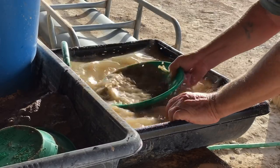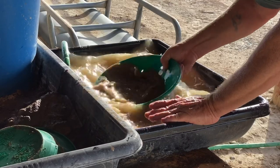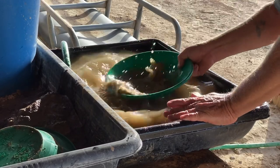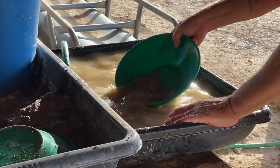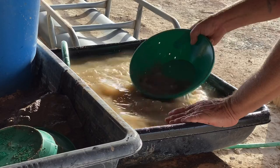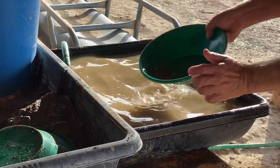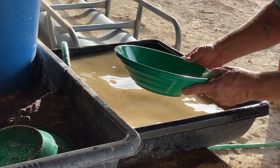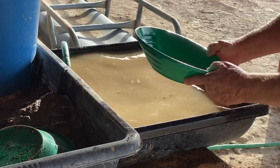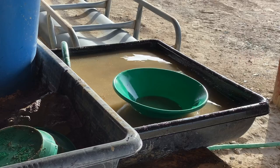Come to this side. Pan's tipping to the other side. More water's getting wet over there. I'm not in shape over here. Can't see my pan. Yeah, a couple more pieces. See that? Couple more little pieces. It's getting better. Ooh, that one's got some chunk to it. That's what I would expect, some chunk. Let me get some more dirt in there.